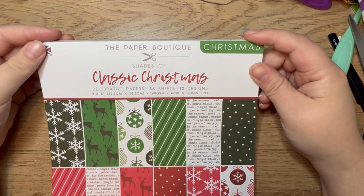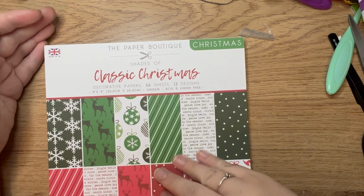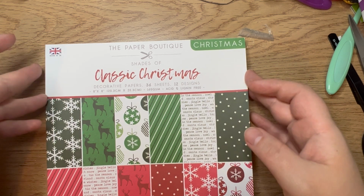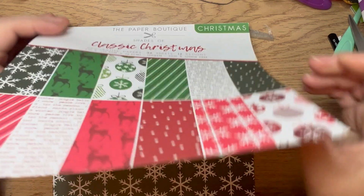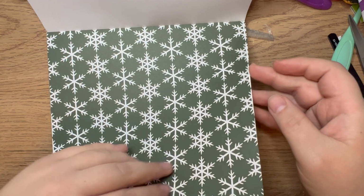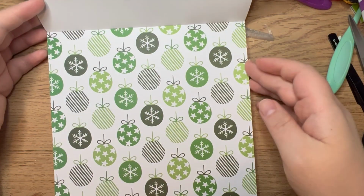I couldn't remember if I had this or not. It's decorative papers, 36 sheets, 12 different designs, 8x8, 160 GSM, acid and lignin free. Again, they were £1. I thought I could maybe use some this time, maybe. I'm not committing to making any more Christmas cards, but you never know. And if not, I thought for £1, well, I can pop it away.